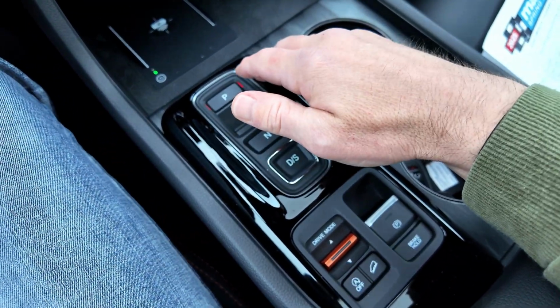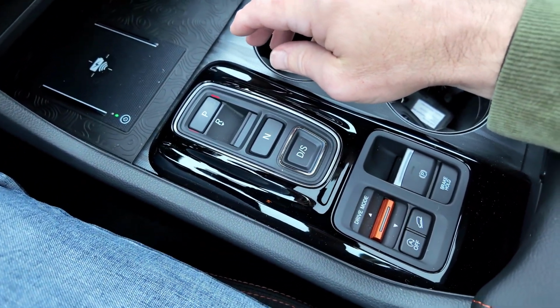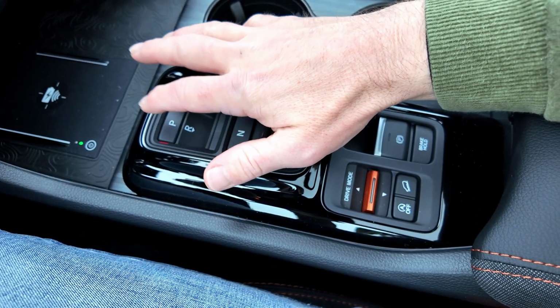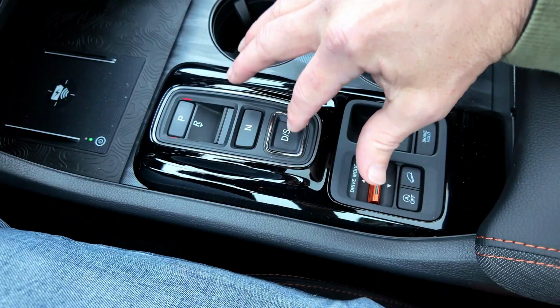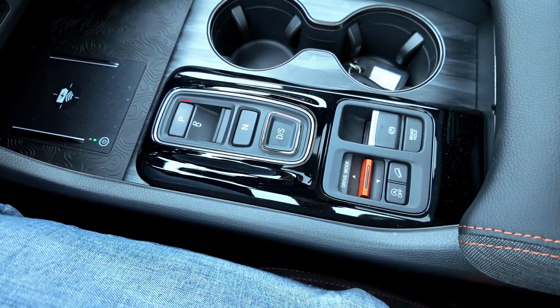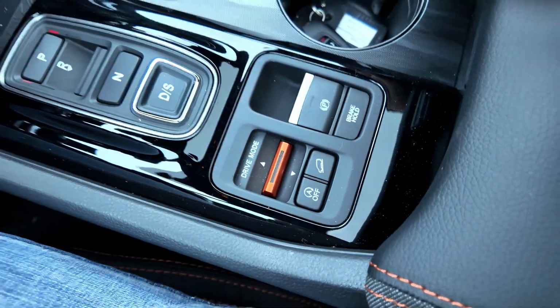Now, this is the Honda thing that I didn't really like in the Honda minivan. Wasn't a real big fan of that, but it's push for park, pull down for reverse, push for neutral, push for drive. Just make the reverse a push button. Also, I don't get it. I don't understand. All right, you got parking brake and your brake hold.